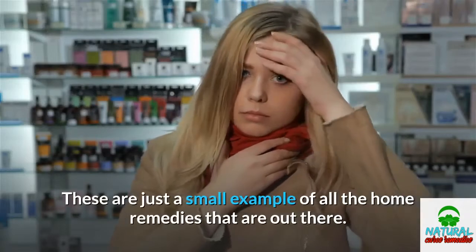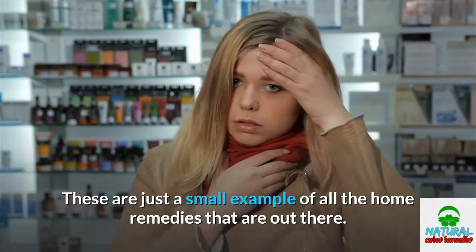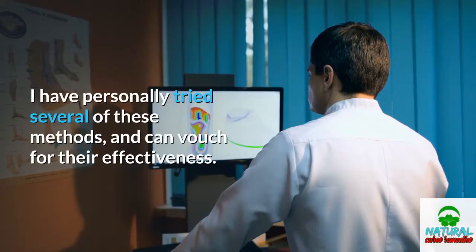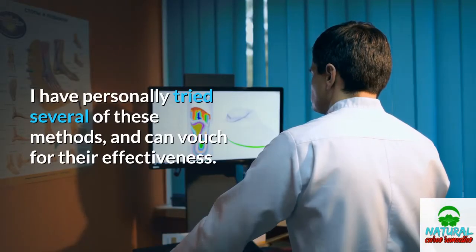These are just a small example of all the home remedies that are out there. I have personally tried several of these methods, and can vouch for their effectiveness.